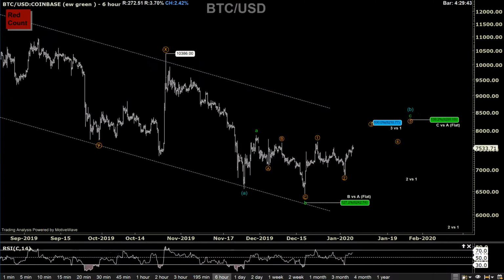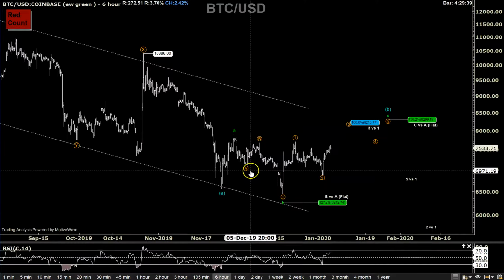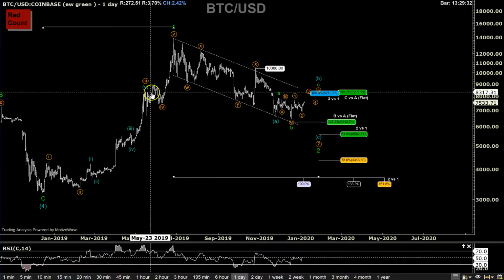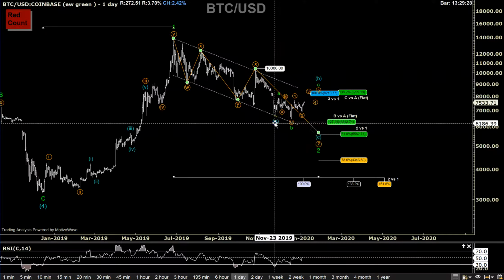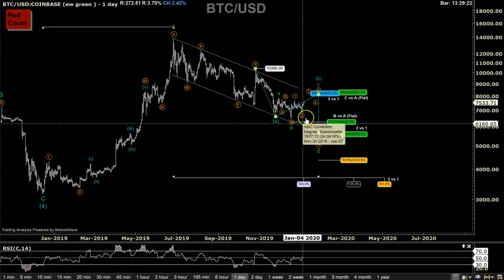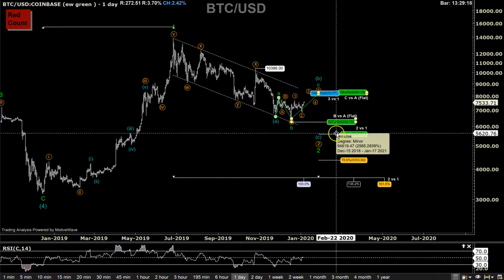All right, so let's take a look at our red count, where we are looking still to have another leg lower. I'm going to go to a daily chart, and what we have here is a WXYXZ, and we're doing the Z leg down. We've done the first leg of the Z, which is an A. We're doing some sort of a flat in a wave B position where you have an A, B, and then C. So we're doing this leg C green of this flat down.